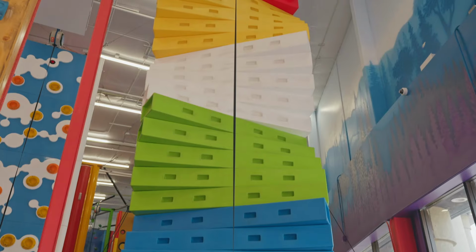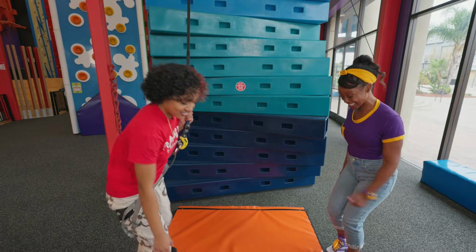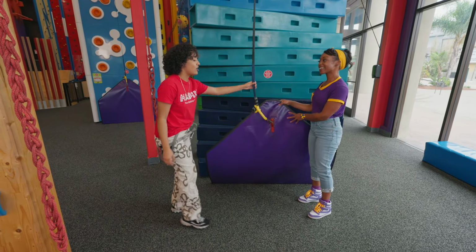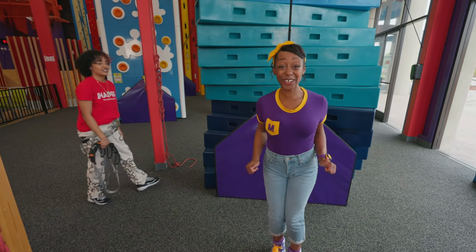Did you just climb all the way to the top? Yes, I did. Oh, wow, can you show me how to get ready to climb? Yeah, of course. What's the first step? Okay, the first step is I have to get a harness on you, just for your own safety. Great. We're gonna get a harness on so we can be safe while we climb.